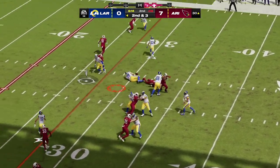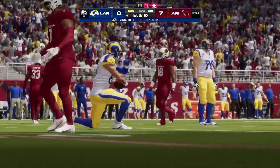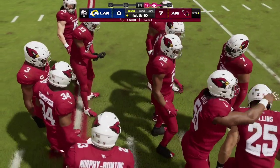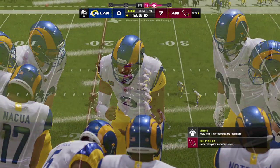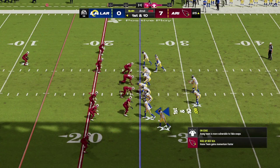Now it's Stafford. Short throw, it's Higbee. And Higbee going to have a Rams first down as the tackle is made right at the 25-yard line. 5 yards on the play there as the drive will continue. This offense finding its legs now. Here's another first and 10.